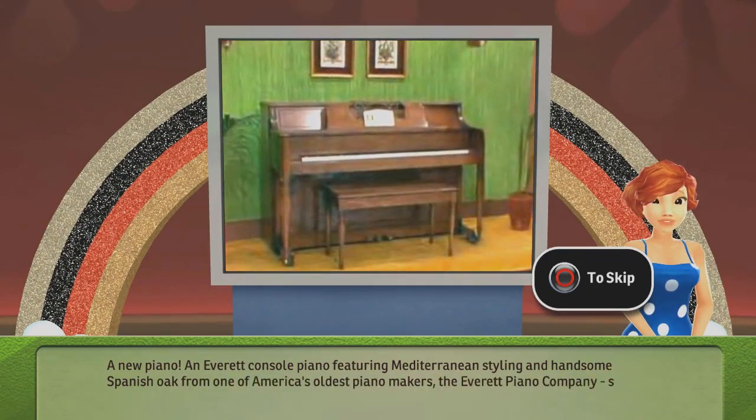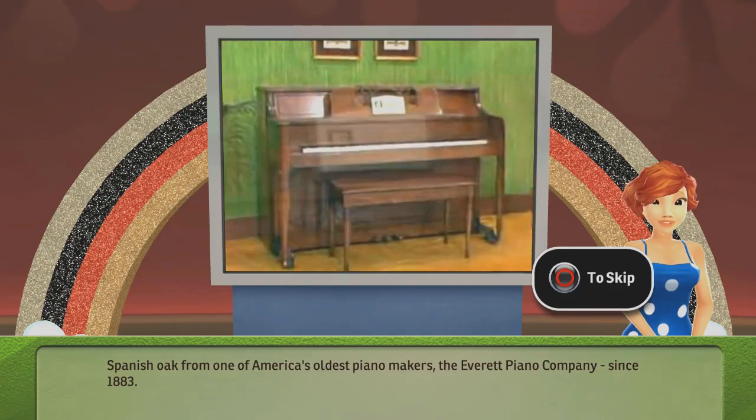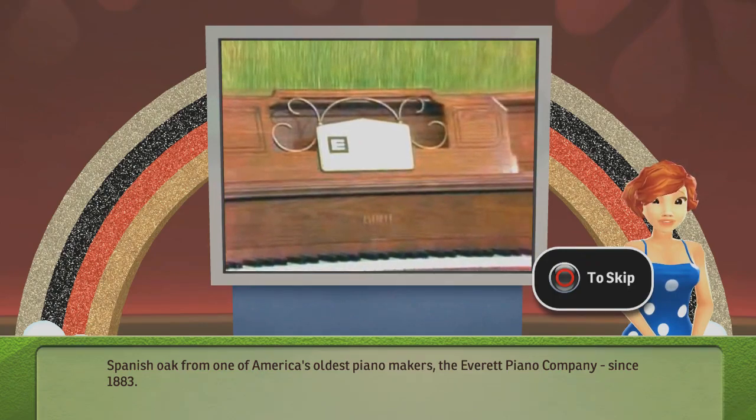An Everett console piano featuring Mediterranean styling and handsome Spanish oak from one of America's oldest piano makers, the Everett Piano Company, since 1883.